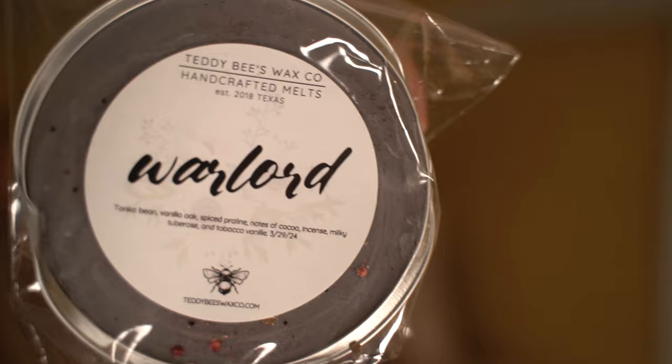So next one is Warlord. This label though, that's cool. Warlord, right? Doesn't it just make you want to say it like that? Warlord. Anyway, it's tonka bean, vanilla oak, spiced praline, notes of cocoa, incense, milky tuberose, and tobacco vanilla. I'm tired now. I'm not fancy.